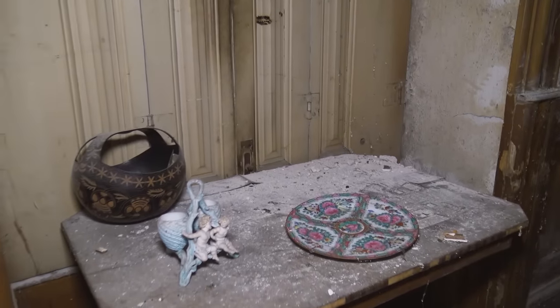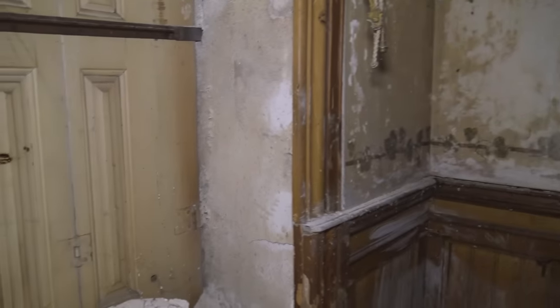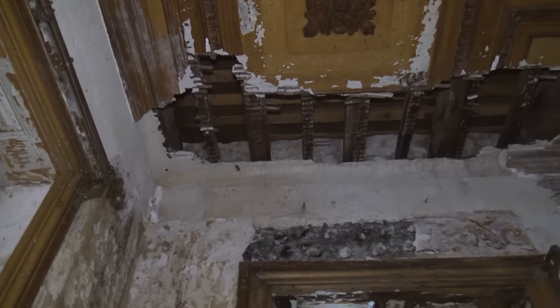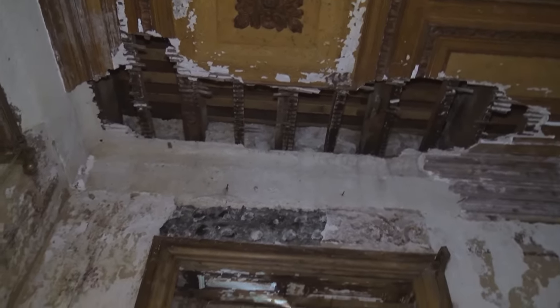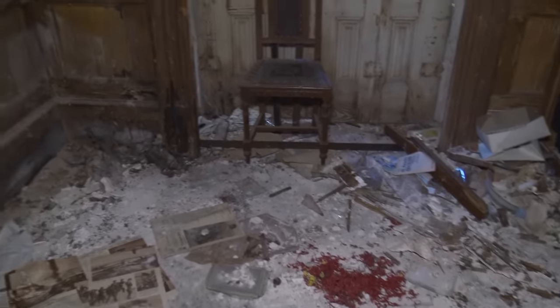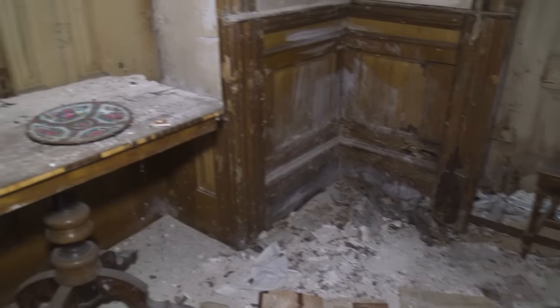Look at the tables. Here the ceiling has fallen down. I have my sunglasses on, so they fall every time I look up. Look at the ceiling. You see how everything is falling? And you can see on the floor that it is now white. It's wood, and you can even see the wood under all the fallen ceiling.